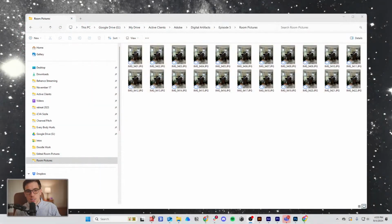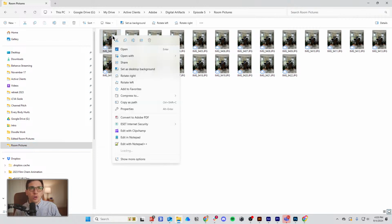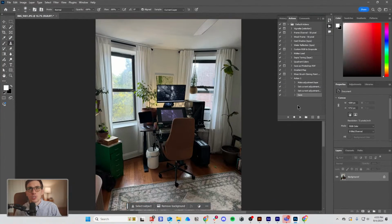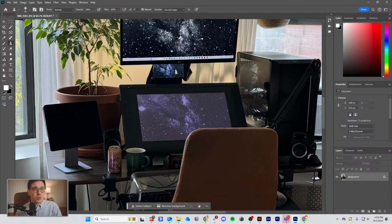Over here, you can see I've got all of these pictures, over and over again of the same thing. If we open with Photoshop, it will pull it up for me, and we can see right here that it is a decent image, I guess, but it is not 100% where I would like to have it. There are a few things about it that I'm immediately noticing.